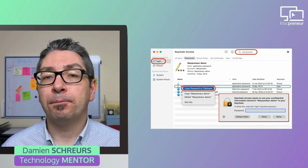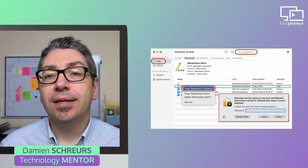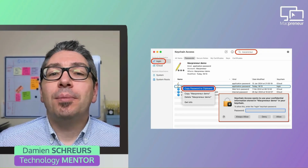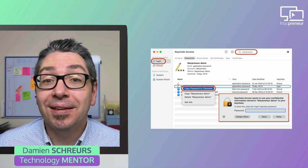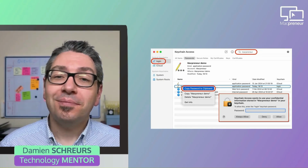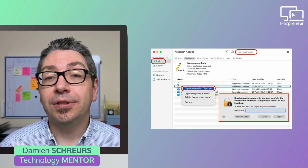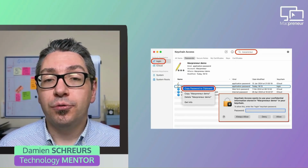Anytime you need to use that password, you open Keychain Access, then you click on the Login keychain in the sidebar. You visit the search field and you type the name of the service or the account name. Then you simply right-click on the item and you choose Copy Password to Clipboard. Another window will appear asking you to enter your Mac user account password, and then you will click on the Allow button. After that, you will be able to paste it wherever you want.